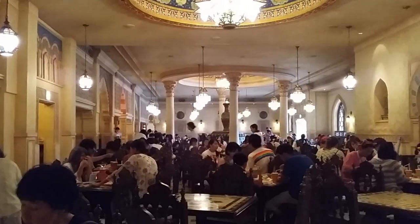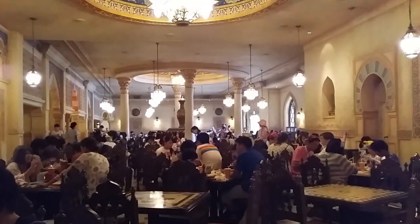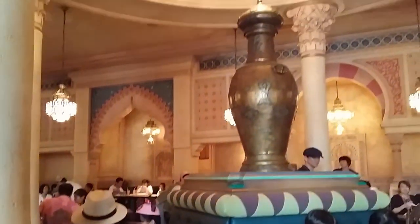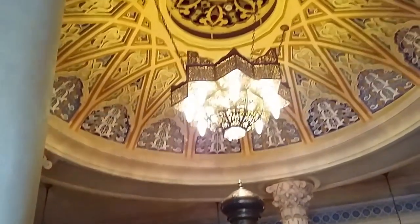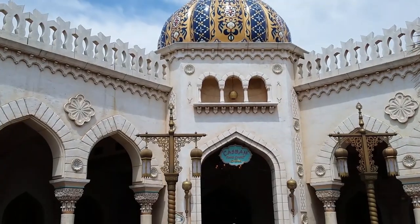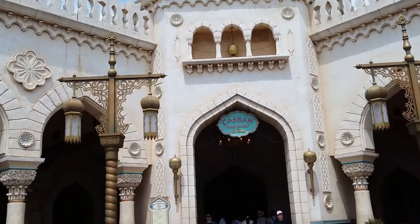Once you've got your food, you can make your way into their intricately decorated dining rooms. Everything at the Casbah Food Court is decorated, from the chairs to the tables, all the way up to the ceiling and columns. No matter where you look, there's always something to see at the Casbah Food Court.